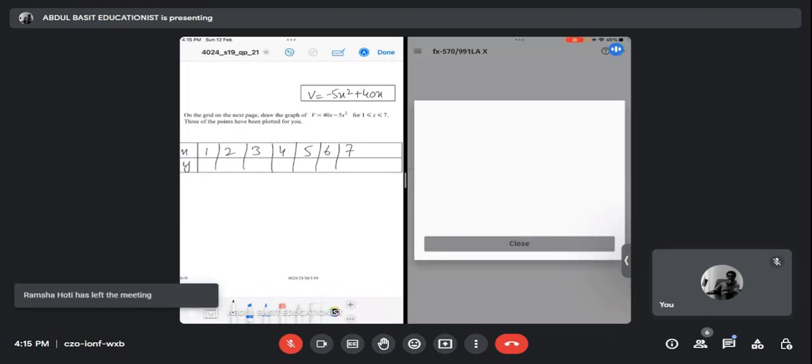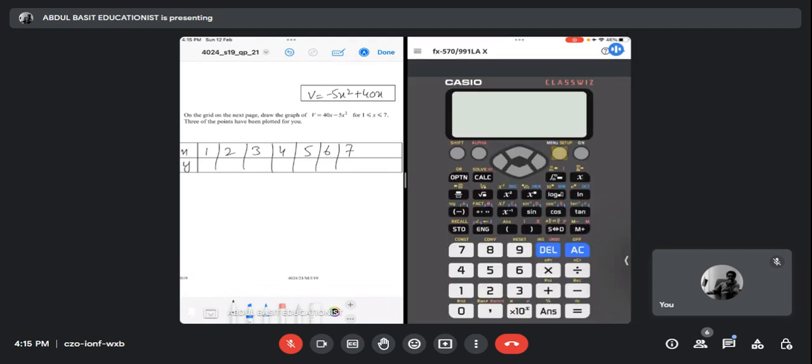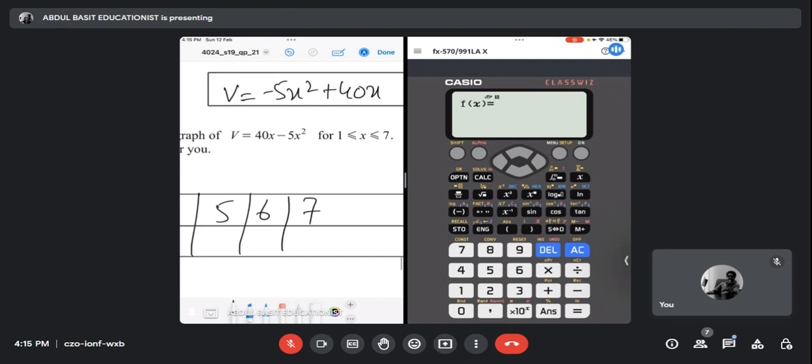Okay, use your calculator, close it. Wait a minute. Okay, you have to press the menu button. In my calculator it's the menu button, but in your calculator it might be the mode button. So menu, and you have to search for the table option in your calculator. In my calculator, it is number 9. We get f of x, so we have to enter this function. So minus 5 alpha x square, minus 5x square plus 40 alpha x. So that's what the function is in the question.